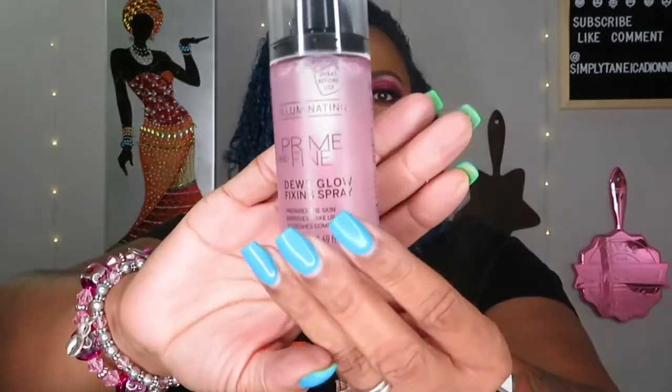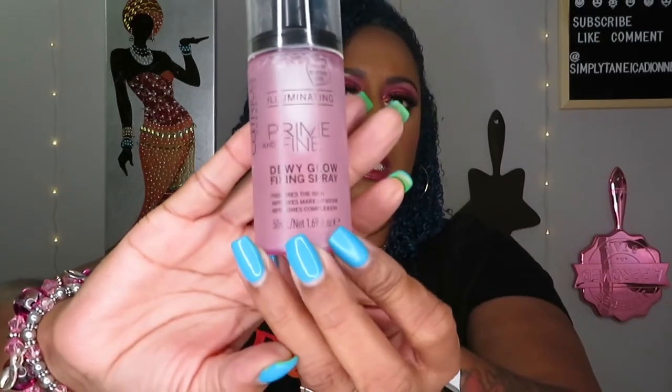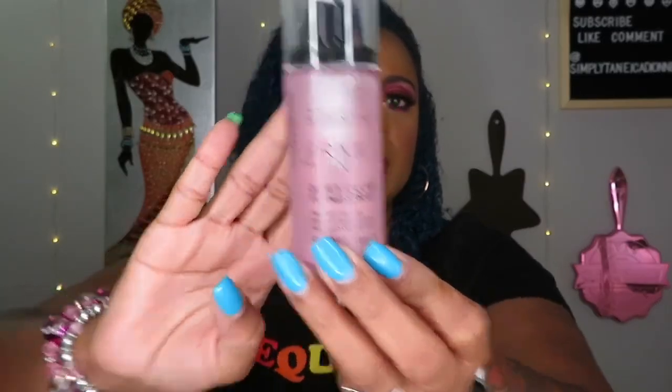Alrighty. Next thing I see here is Prime. This is Catrice Cosmetics Prime and Fine Dewy Glow Fixing Spray. Yes, I love me some fixing spray, setting spray, whatever kind of spray to help out with this dry skin. Love it. So, this is $20.